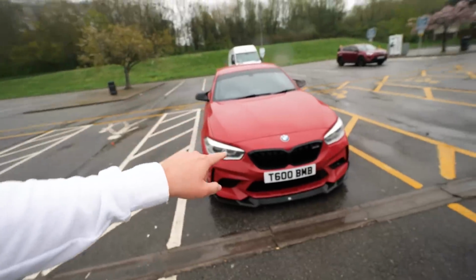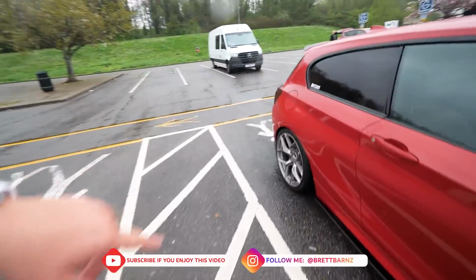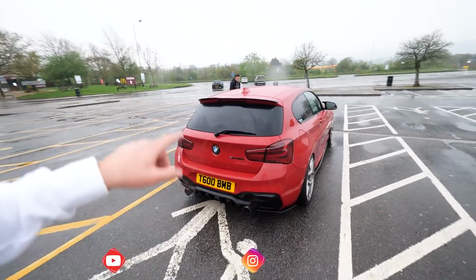But we're actually gonna be on the MJ Modification stand, who are the guys who sent me out this bumper and the side skirts and also the rear diffuser and the exhaust tips and some other bits. So they've been a main part on the channel, so to actually be on the stand and meet the guys is gonna be quite exciting. But anyway, let's head in because it's raining and grab some breakfast.